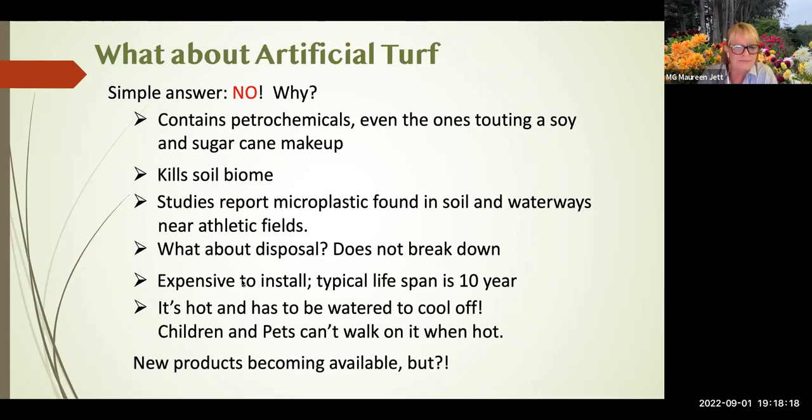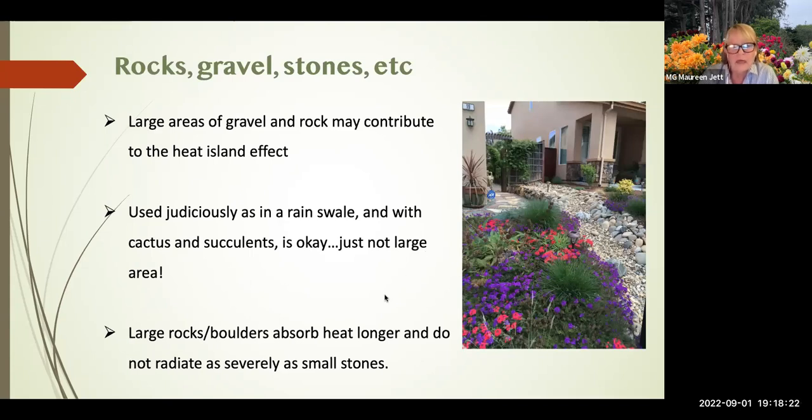Nature is much better. So what about rocks, gravel, and stone? They have their place, but large areas, entire lawns made up of rocks and gravels, may contribute to the heat island effect, which you can hear more about within some of our presentations. They really retain the heat, and then they let it into the atmosphere in the evening. So they do contribute to a lot of heat loss into the atmosphere. But used judiciously, as in a rain swale, as you see here in this photo, or with cactus and succulents is okay, and pathways, but just not entire lawns. Large rocks and boulders, however, do absorb heat longer and don't radiate as severely as small stones. So really think twice about your use of, or completely changing out your lawn for, rocks or stones or gravel.